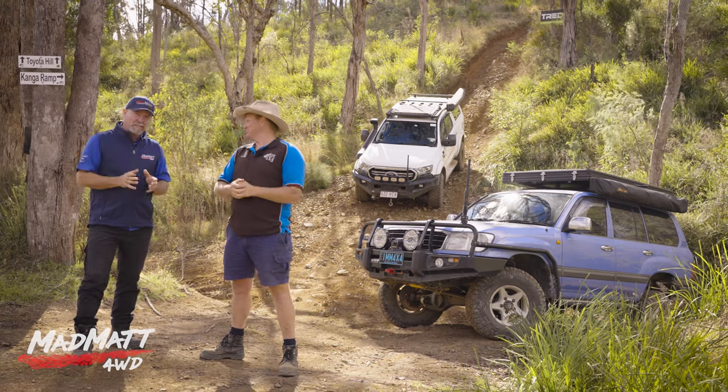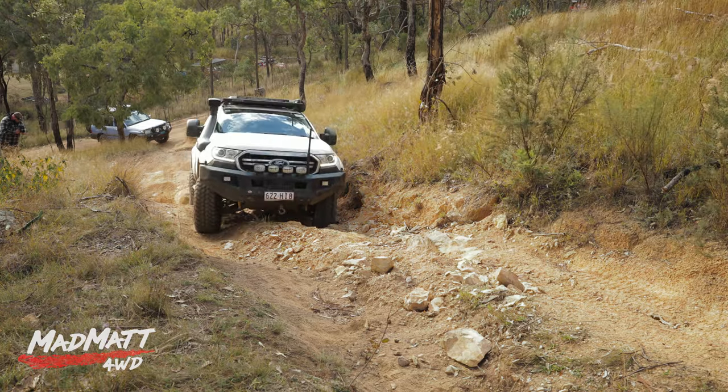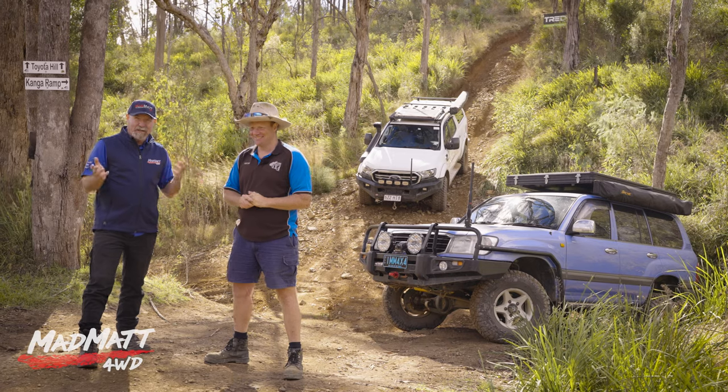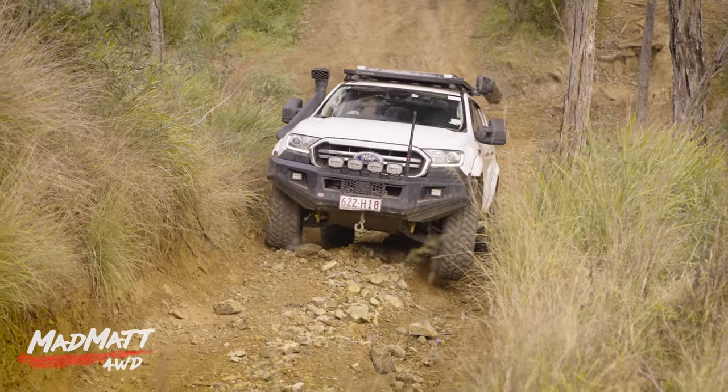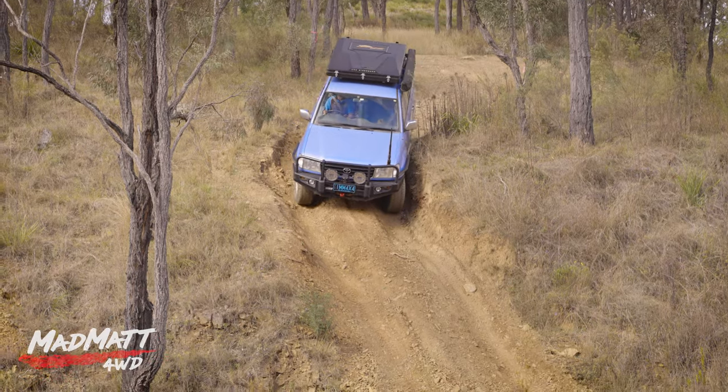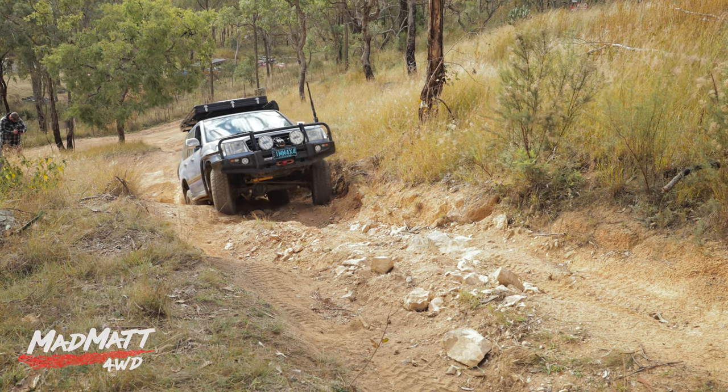What transmission is better off-road? Is it the automatic or the manual? Well, the debate rages, we know that, but today we're going to try and give you some information that helps you work out what's going to suit you, especially if you're looking to buy your next four-wheel drive.